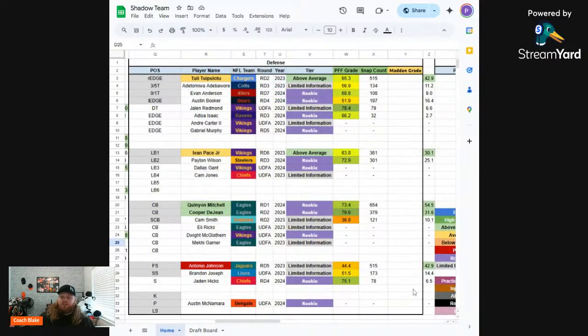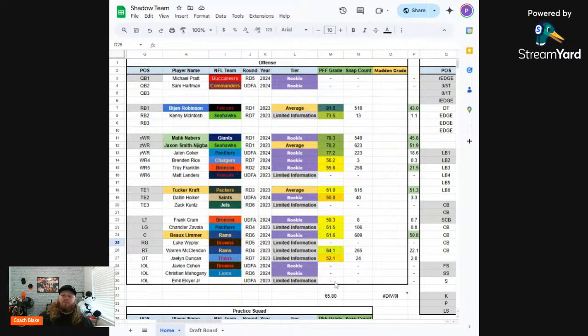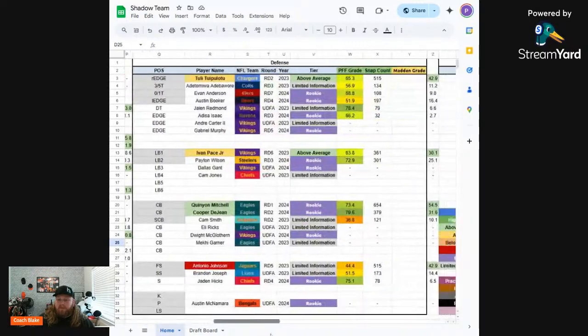Tuli obviously still not performing where I'd like him to. The grades slowly increasing. Oh, one thing I did want to mention as far as my wide receiver room goes, you can see they're both in the same tier as far as PFF grade. Malik Nabers dropped out of the 80 PFF grade tier, so he's kind of settled in. They're both pushing for 80. I'd love to see them get over that hump by the end of the year. Have these above average players leading my wide receiver room, but not going to complain with just barely sub 80 grades for both. But I just wanted to mention that he did drop a tier as far as where he's performing this season. Anyway, back to the defense.